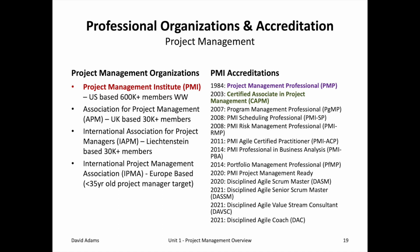The group with the largest accreditations, of course, is PMI, and they started in 1984 with something called PMP, Project Management Professional. In 2003, they continued with a junior position called Certified Associate in Project Management, or CAPM, and have since established 11 other accreditations.